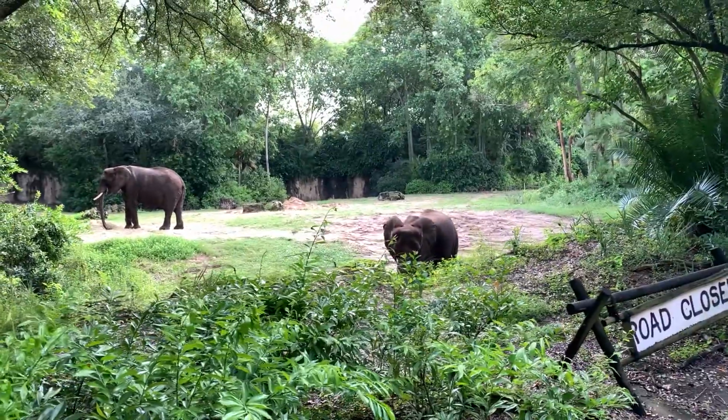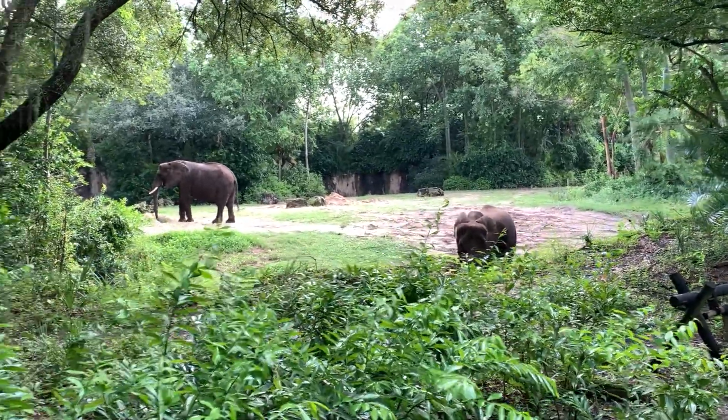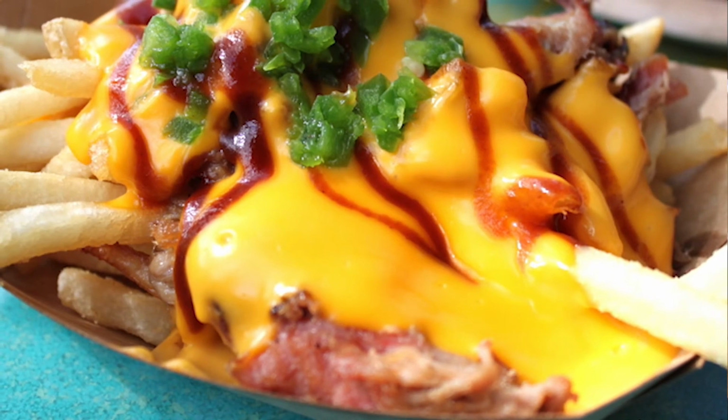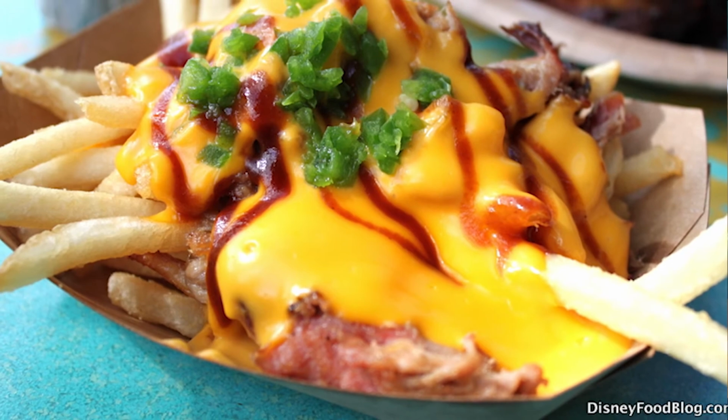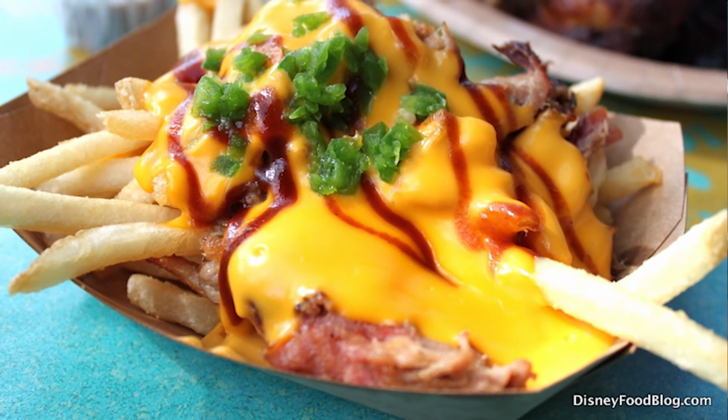So ride Kilimanjaro Safaris, and when you get off, head on over to Flame Tree Barbecue and get yourself some of those amazing pulled pork French fries. Oh my goodness, they're totally worth it, and they'll give you the energy for the rest of your day. So stop 1, Animal Kingdom.